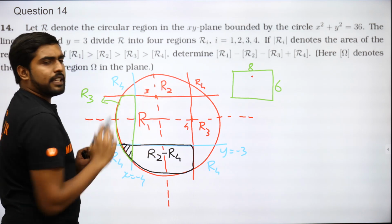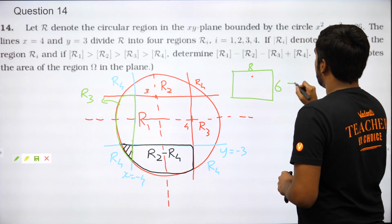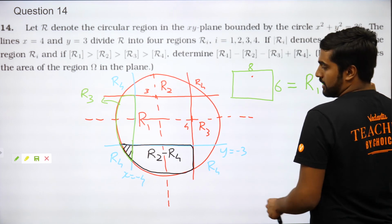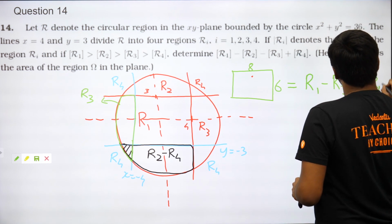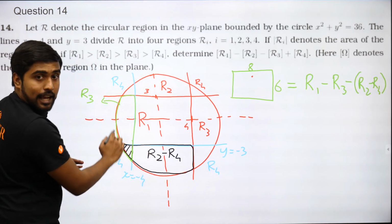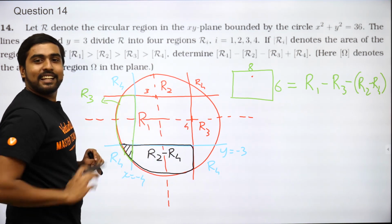Alright, so now what will be the area of that rectangle? So let me tell you, the area of this rectangle will be nothing but R1 minus R3 minus R2 minus R4. Okay guys, I hope you guys are understanding what I have done. I have taken the entire R1, I have subtracted R3, and I have subtracted R2 minus R4. So what am I left with? I will be left with just the rectangle in the center.